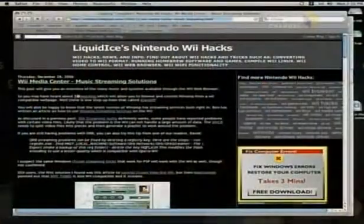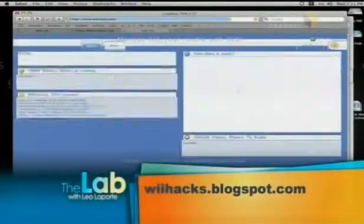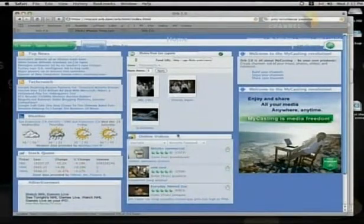Winamp, for instance, will actually stream out the music and you control it from the Wii web browser. There is iTunes streaming. You can actually control iTunes from the Wii with something called .tunes. But this is my favorite. It's called Orb, ORB.com. It's absolutely free. You set up your Orb account with various things. I have my Flickr photos here. You can have videos, music, news, all sorts of stuff. And then they call it mycasting, and you can mycast via the web to your Wii.